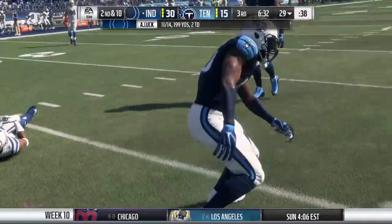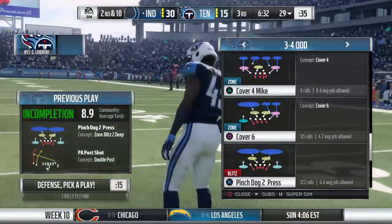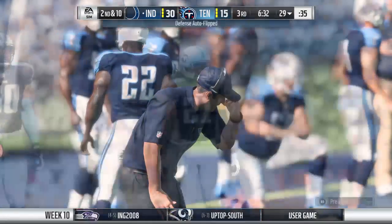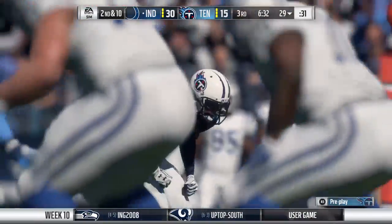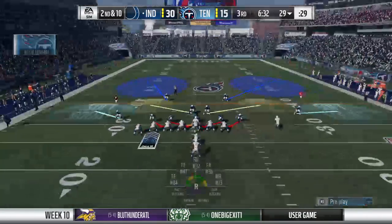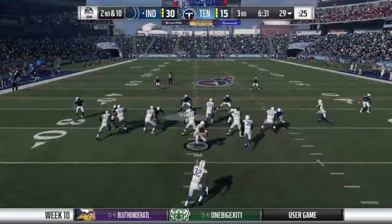And it drops down incomplete. Thought he might have had it. Instead, second down. They decided to take a shot and right down the middle of the field, and really, they didn't give it as much time to develop, did they? They want to take that shot somewhere around the 15-yard mark. And the defense able to recover, bat it free.